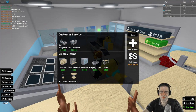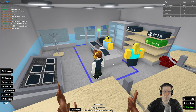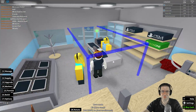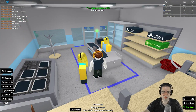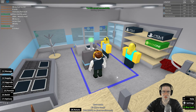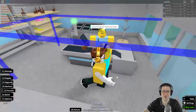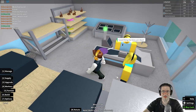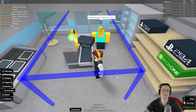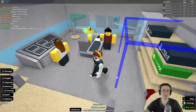Move item. There we go. Rotate. Right back where it was. Wait, that didn't work. Rotate. There we go. That way they can purchase it on the way out the door. Good thing the line's short. It'll be better now. Absolutely better. Yeah, that's perfect. Sweet. Okay.